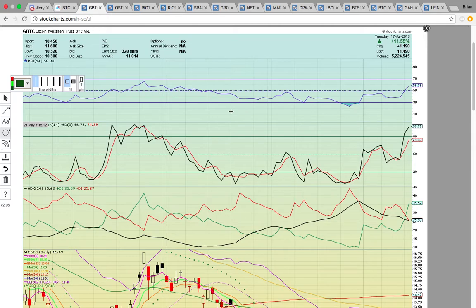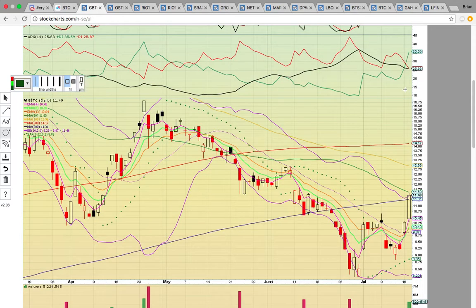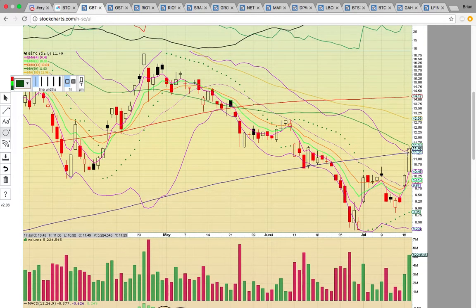If you look at GBTC here, this is an over-the-counter stock. It mimics Bitcoin's movement. So instead of buying the currency, you could buy this equity and get a similar move with whatever direction Bitcoin's heading in. If Bitcoin's heading up, GBTC is supposed to head up as well. Right now, it is hitting the 50-day simple moving average. It got above the blue line.